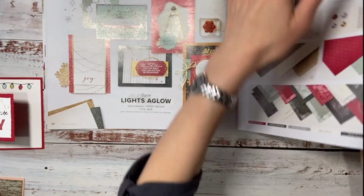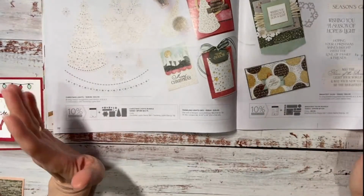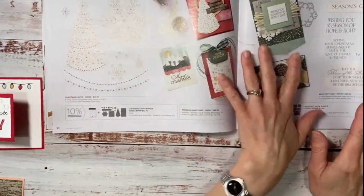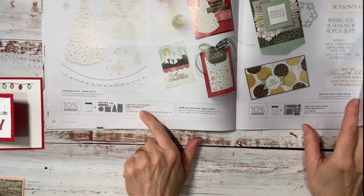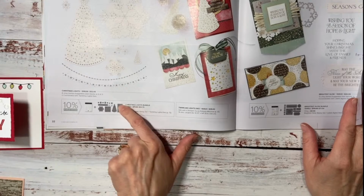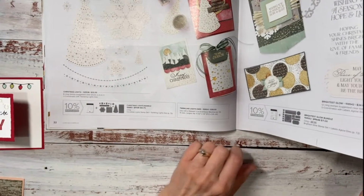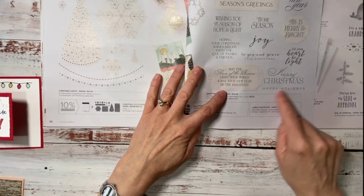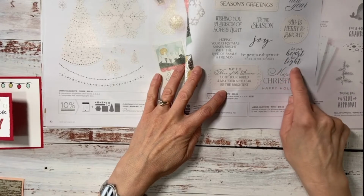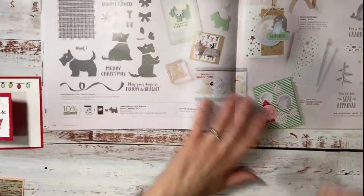And anyway, I love these little pearls too. They are so pretty. I'm putting them on everything. Now you can just buy them separately, right? You don't have to get the whole suite for $204. You could just get this bundle for $63. This other bundle is the Brightest Glow bundle, but look at all the great sentiments in here, right? Merry Christmas, Happy Holidays, Let Your Heart Be Light. Fabulous sentiments. I always love a new Christmas sentiment stamp.